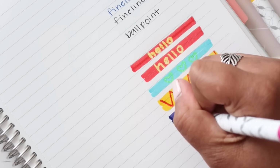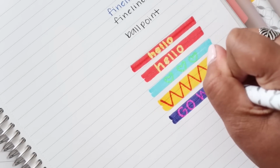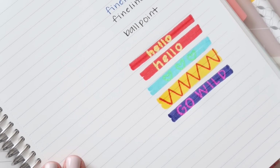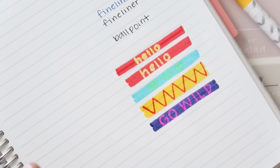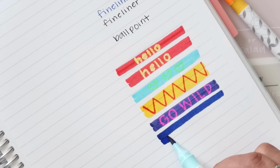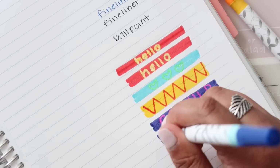Of course, I'm just gonna have to do some Go Wild fun on here. Look at how cool that is. Oh, these are fun. Again, you might want to gift these to someone in your family. Not totally sure, but I think that these are just super fun. I think this is the one that really had that really cool pop of color. And I'm just gonna do kind of like dots.